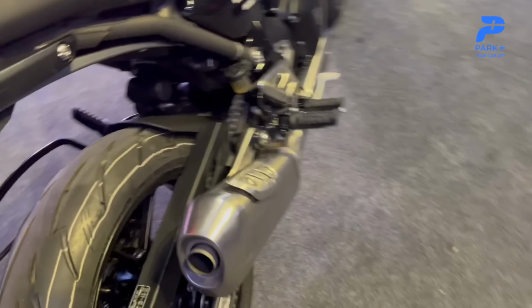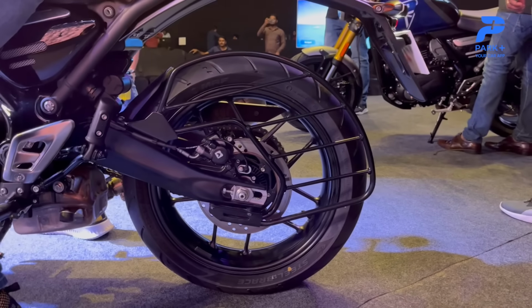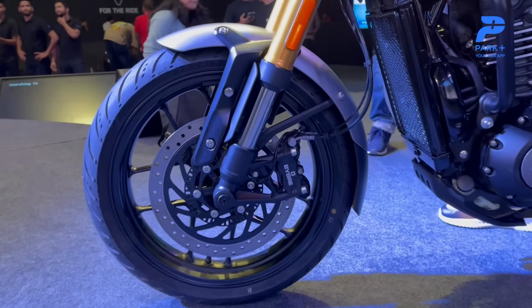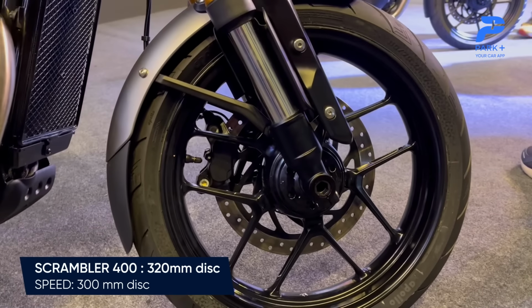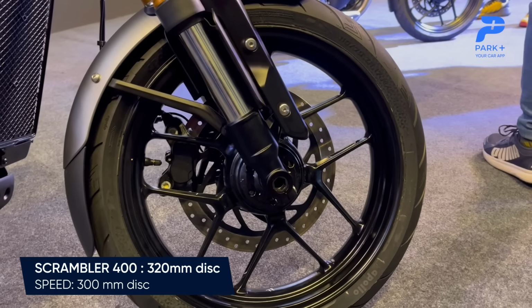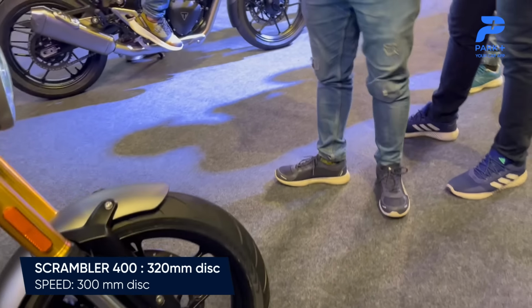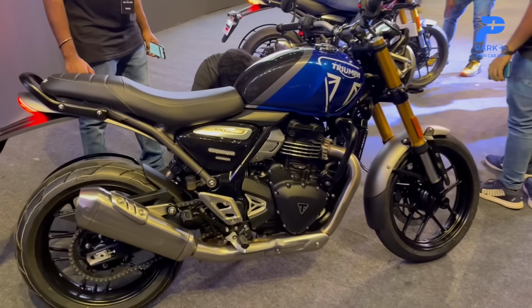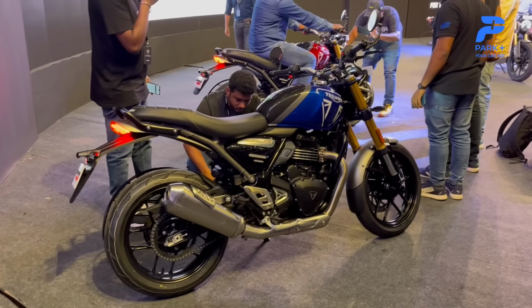And let's talk about the brakes. The rear gets a 230 mm disc for both bikes. At the same time, if we come up front, the braking duties are handled by a 320 mm front disc for the Scrambler and a 300 mm disc for the Speed 400. So that's a 300 mm disc, and the Scrambler will have a 320 mm. And that's a wrap on the walk-around of the newly launched Triumph Speed 400.